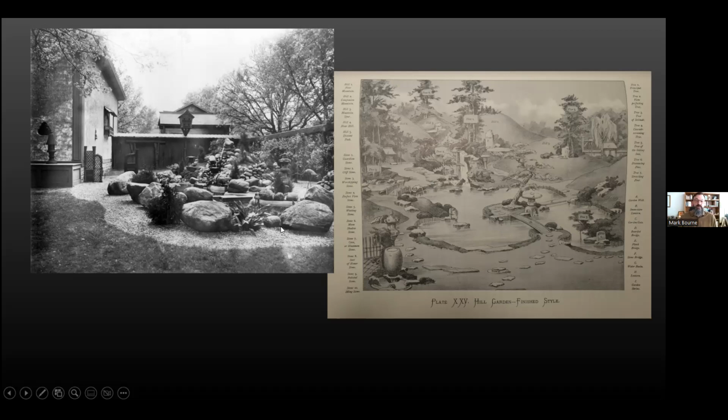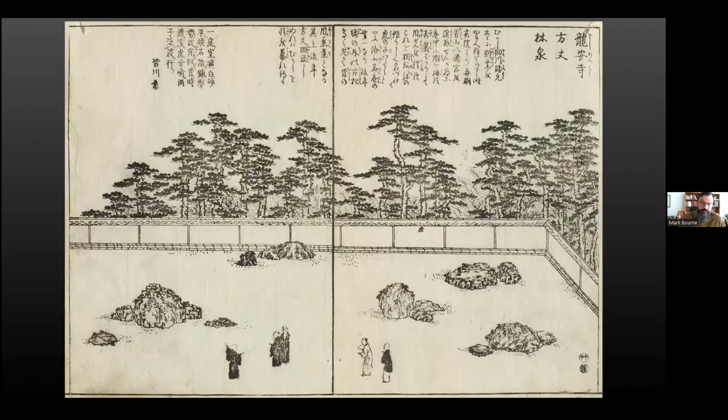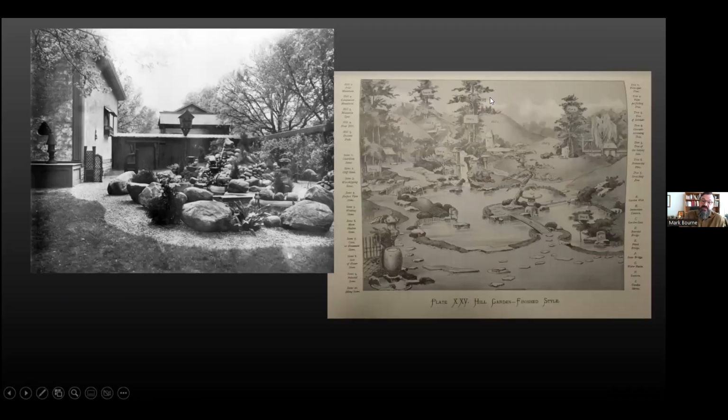And so fairly early on, these garden manuals, and Josiah Conder's garden manual is being used to build these gardens, right? But then the question is, where do these illustrations come from, right?